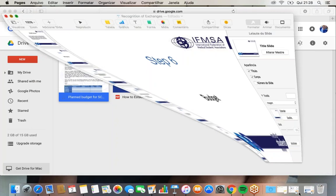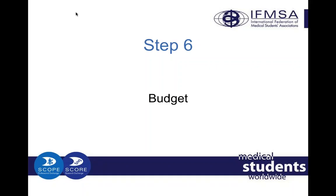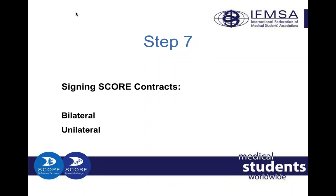After you finish the budget of your exchanges, you will send it to the SCORI director for him to approve it. The seventh step is to sign the SCORI contracts.